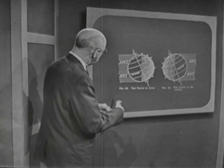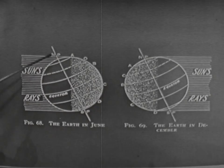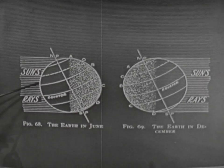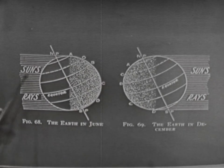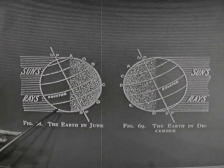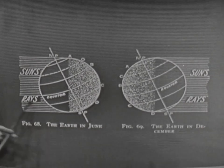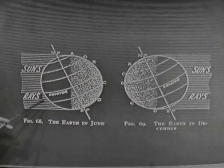Here is the diagram of that same effect. Here's the Earth in June. Here's the tilt of the axis. You see, it's not vertical. Here's the equator, here's the pole, and we live a little less than halfway between the equator and the pole. And you see, in June, we're getting the direct rays. They're hitting the Earth at right angles. Down here, below the equator, South America and so on, they're getting the rays at a long slant, and they don't do nearly as efficient a job of warming up the surface of the Earth.